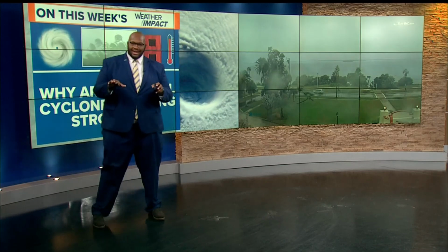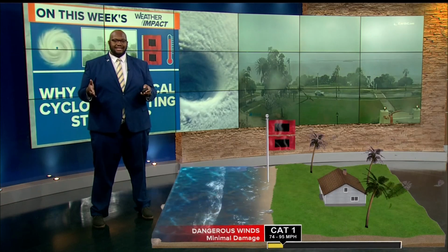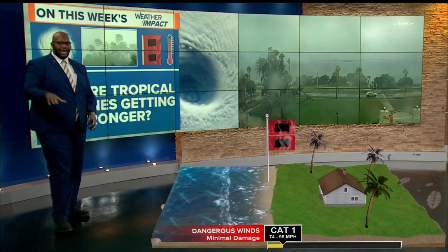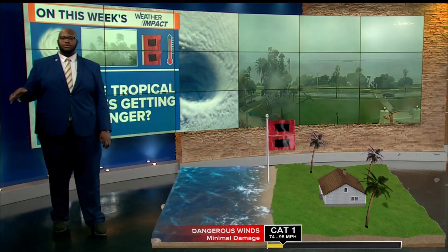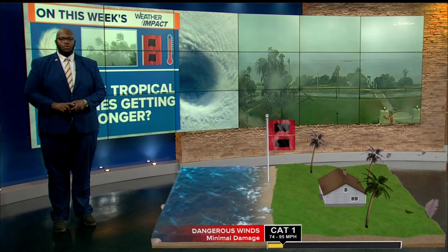So for that, we've got to lay out a diagram for you and show you exactly what that can look like. And we have our diagram right here for you. So with a Category 1 hurricane, you typically see some gusty winds and likely some small storm surge, really not as impactful as what we used to see.